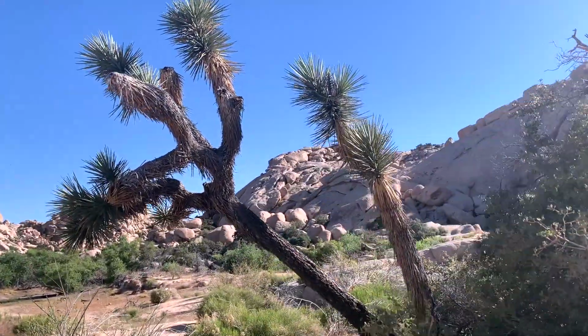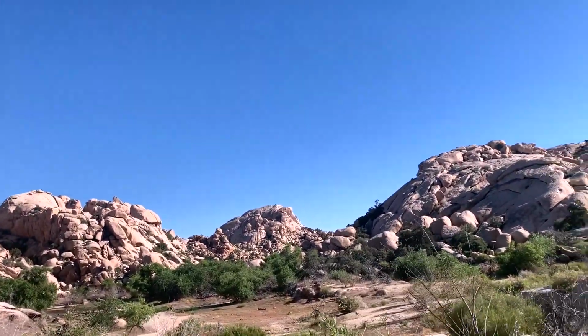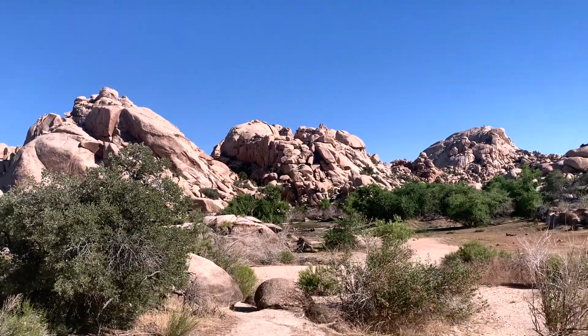Fascinating, the difference in the desert as we travel. Here, there are no saguaro cactus at all, but lots and lots of Joshua trees and other things. Beautiful flowers.